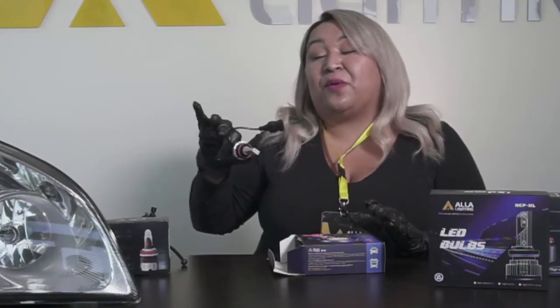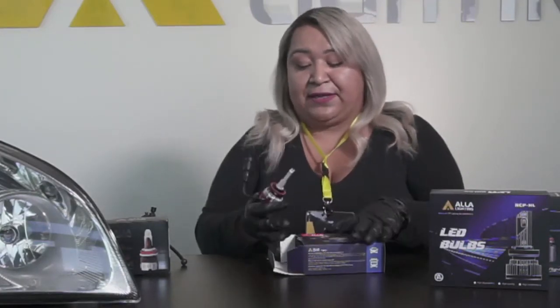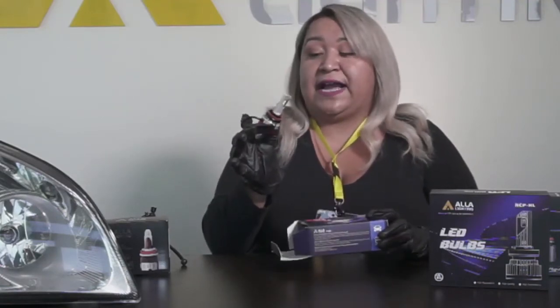A pro tip, you don't want to do the beam adjustment while it's inside the vehicle. You want to go ahead and take it out, make sure the beam is correct, and then insert it back into the vehicle. Like I mentioned before, very bright, very exciting.